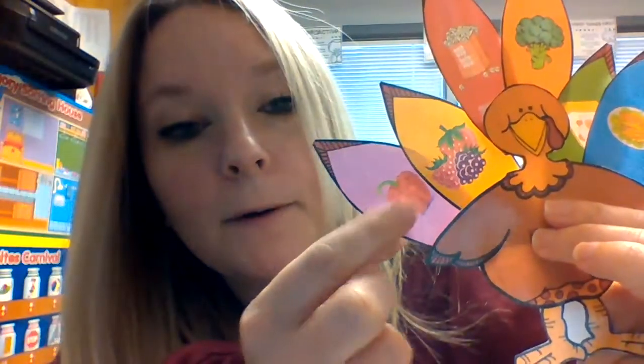Looks like a pepper. I'm going to take all the food off, and we're going to mix it in with the vehicles. Things that we eat and the things that we go, we've mixed up together, and there's our food turkey.